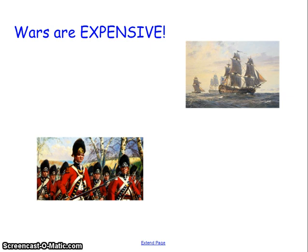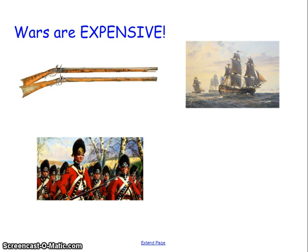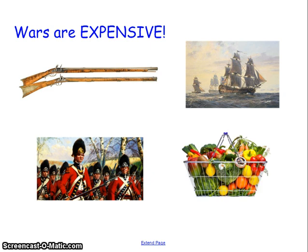Pretty pricey. On top of that, you got to get all these guys the right guns, the right ammunition. You got to keep them fed. And I'll tell you, Costco wasn't open yet. Had to buy at retail prices. Not good when you're buying for an entire army.